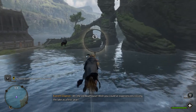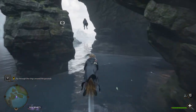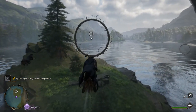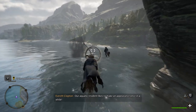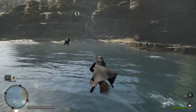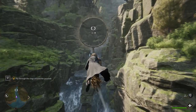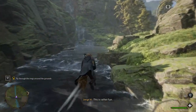Ah, the old boathouse. Wish you could have experienced crossing the lake as the first year. Whoa! Our aquatic resident likes to make an appearance once in a while. This is rather fun.